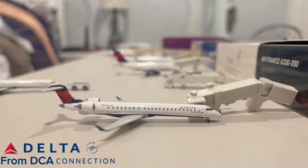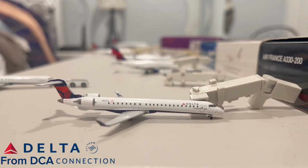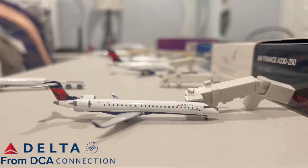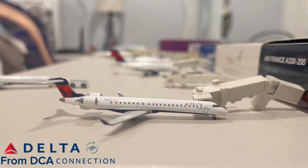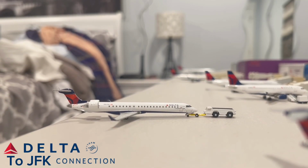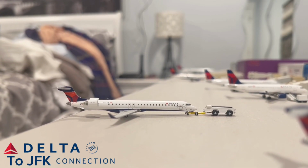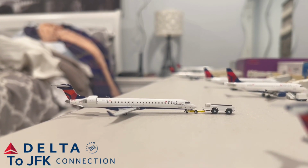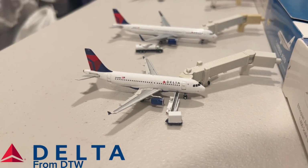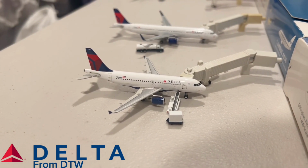Now for the Delta Airlines section, here we start off with this beautiful Delta Connection CRJ 900. This guy came in from his flight from Washington Reagan. Getting pushed back out for his flight out to John F. Kennedy is this beautiful Delta Connection CRJ 900. Coming in from Detroit is this beautiful Delta Airlines Airbus A319.